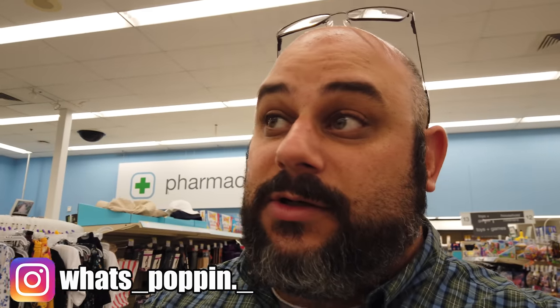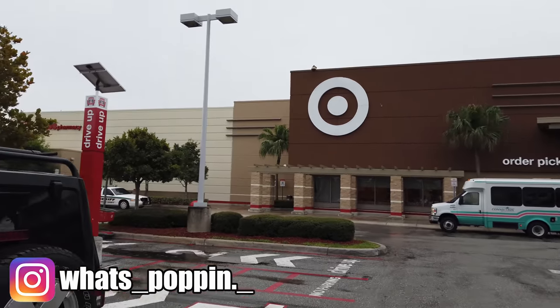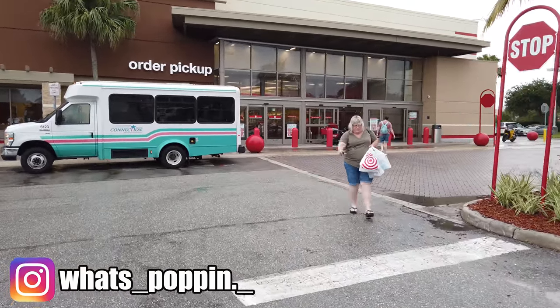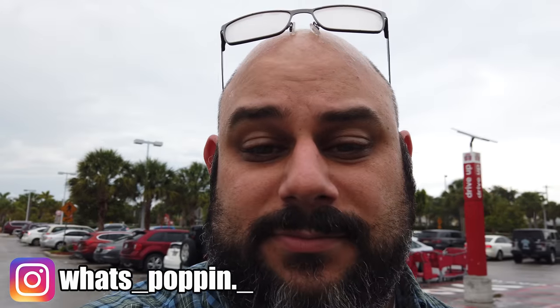There's a Target across the street, so let's go there. Alright, so I'm here right now at Target. This is a new Target that I've never been to before, so I'm actually kind of interested to see what I can find in here, and maybe we'll have some luck since it's a new Target. So let's go inside and see what they got.